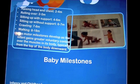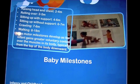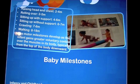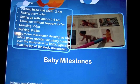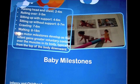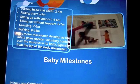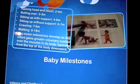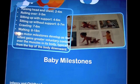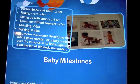The fifth milestone is learning to crawl, usually occurring around 7 to 8 months of age. And the last major milestone that everyone waits for is when the infant learns to walk, which can occur as early as 8 months, but as late as 18 months. Now, all of these motor milestones are very important, but some may occur very early while others very late in babies, but the baby is perfectly normal within their range.